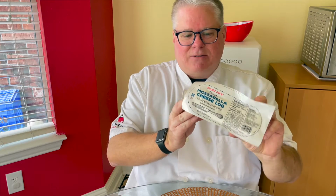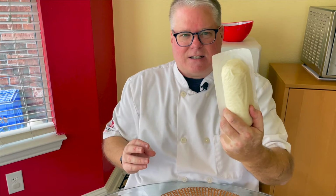I couldn't find the Bel Gioioso at a reasonable price, so I got the closest thing. I went to Trader Joe's, and we're going to try this cheese. Now, Trader Joe's says that this mozzarella is actually made more for salad, for eating fresh directly. And they have a pizza cheese, but their pizza cheese is a little bit too dry. So today, we're going to put these two against each other, and let's see which one wins.